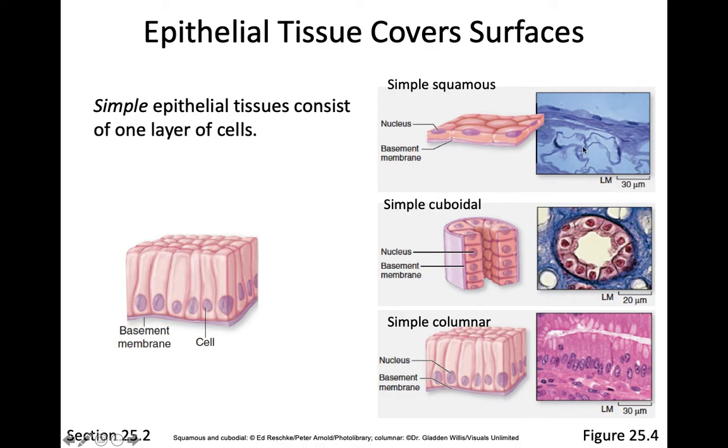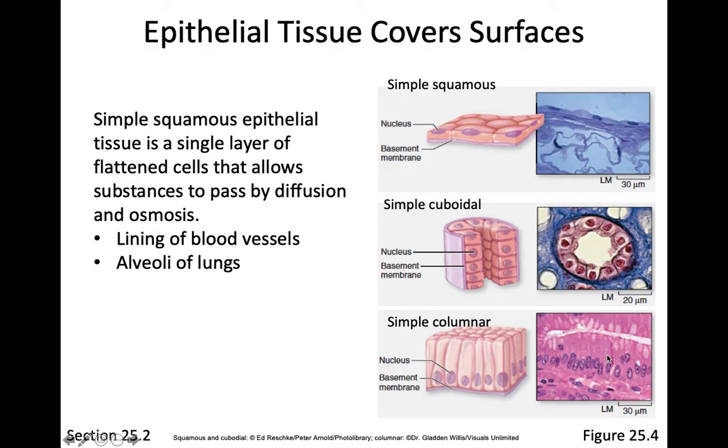So as I mentioned, simple consists of just one layer of cells, very thin, one single non-stacked layer of cells. You can see the nucleus inside of them, fairly easy. You can see them there, and things like that. And that's how you know if it's simple or stratified, where you have more than one layer.